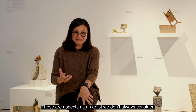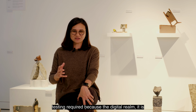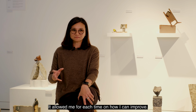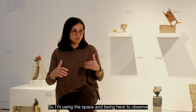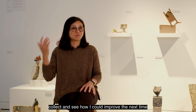And these are aspects as an artist we don't consider, right? Especially with digital works, I think there's a lot of testing that's required, because the digital is still quite finicky, it's still quite new as well. And it allows me, each time, to improve. So I'm actually using the space and also being here to observe the viewers as they come in, how they experience the work. These are pieces of information that I can collect to see how I can improve next time round if I want to show it.